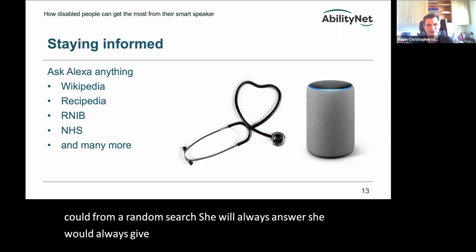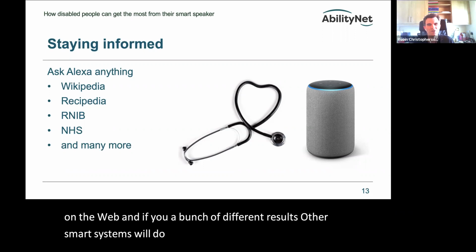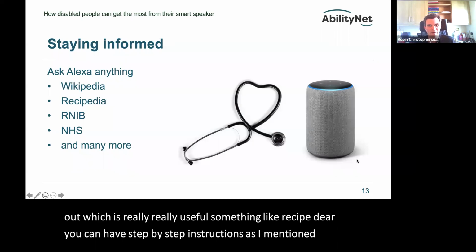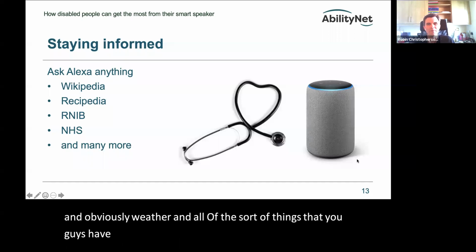She won't say, I found this on the web, and give you a bunch of different results like other smart assistants will do. She'll pick one and start reading it out, which is really, really useful. Something like Recipedia, you can have step-by-step instructions, as I mentioned before. And obviously weather, calculations, maths, etc., all the things you are probably very familiar with.